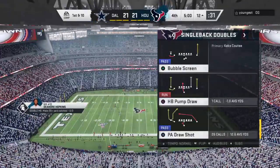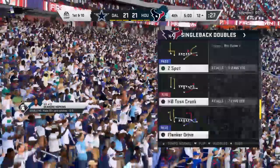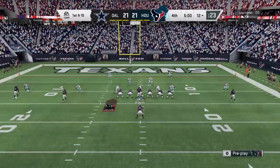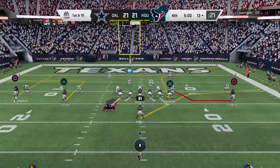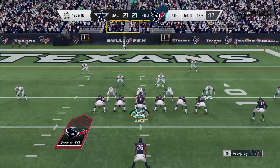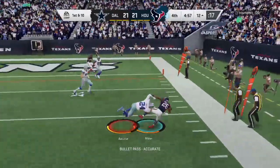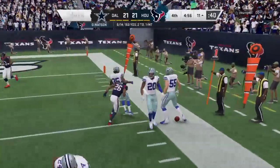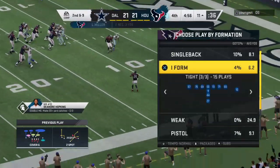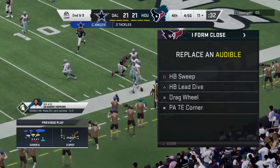Back now in Houston, all even as we get ready to start the 4th. Watson now, 5 straight completions here in this 2nd half, 1st and 10. Watson. He's going to leave this for his running back. It's complete. The ball comes out, and this is going to get out of bounds, so they will gain a bit of yardage on the play, actually, and they'll hold on to the football as well.